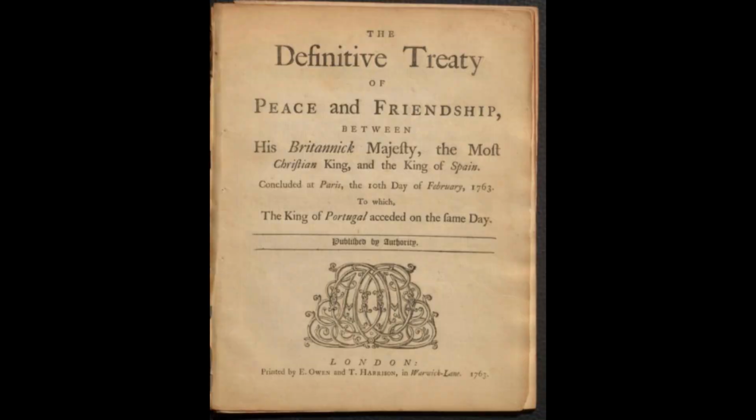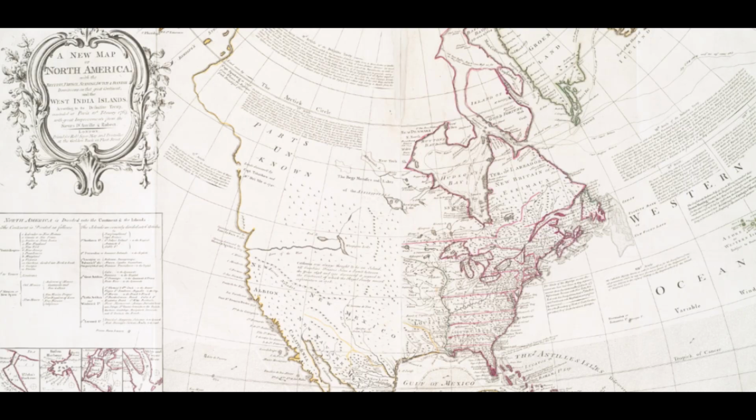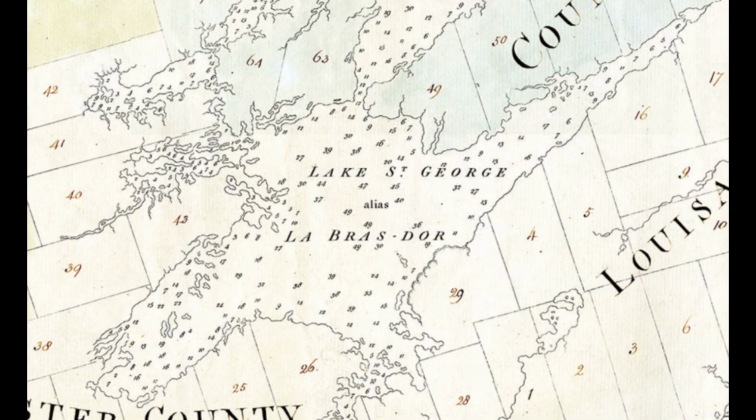The Treaty of 1763, signed in Paris, formally ceded Canada to Britain by France. This included Cape Breton. The Surveyor General Samuel Holland and his team surveyed Cape Breton for Britain beginning September 1765 and completed in 1767. The experience is described in great detail in this book, and what a chore.